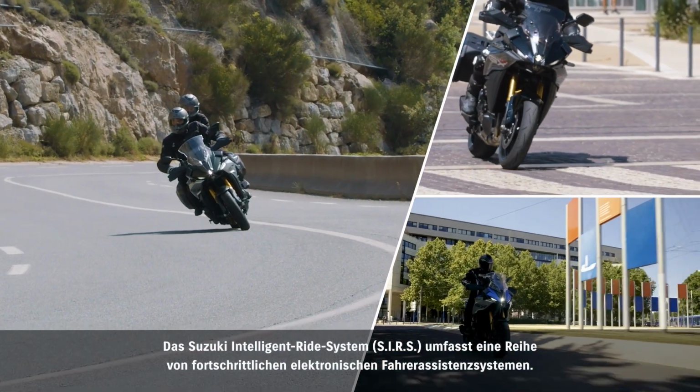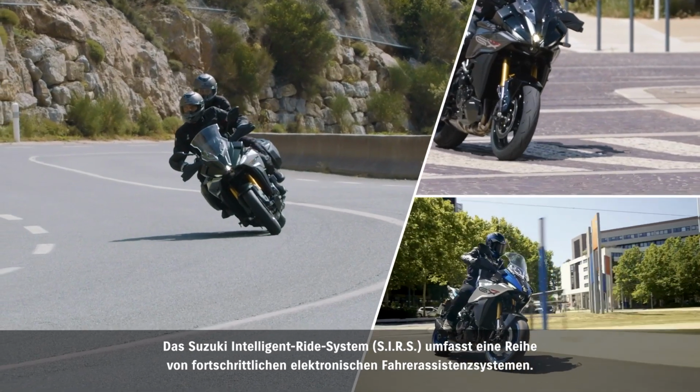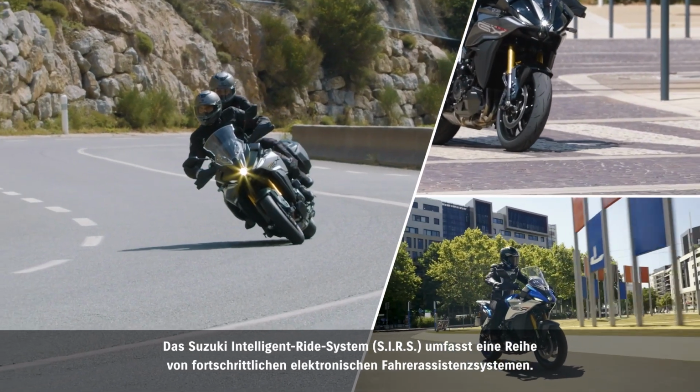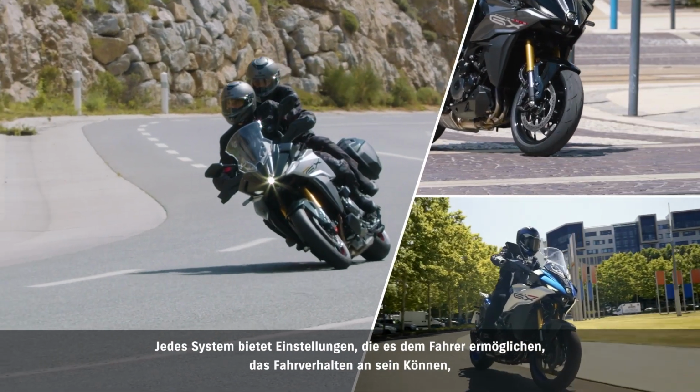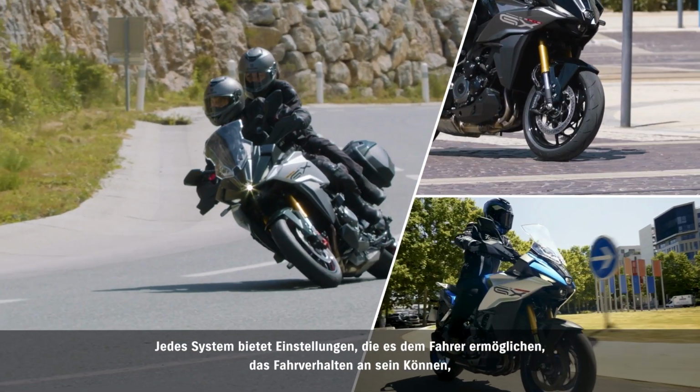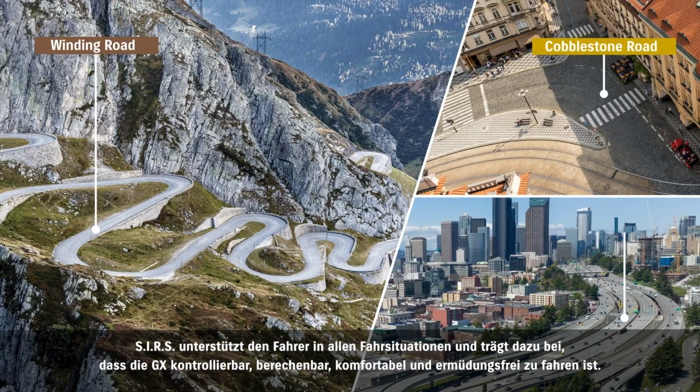The Suzuki Intelligent Ride System, SIRS, is comprised of a collection of advanced electronic rider assist systems. Each provides settings the rider can choose from to best suit their level of skill and experience, their current mood, and the amount of gear they plan to carry.